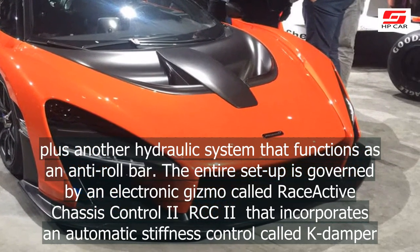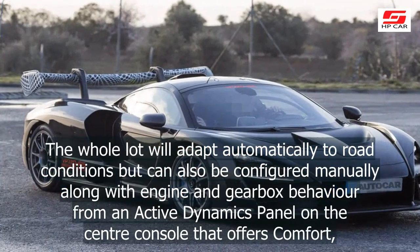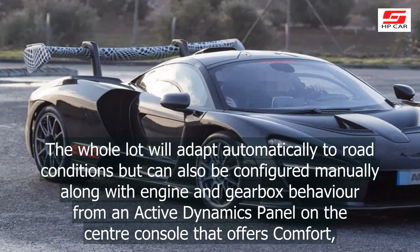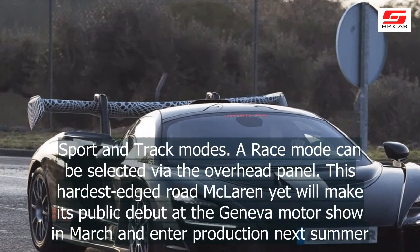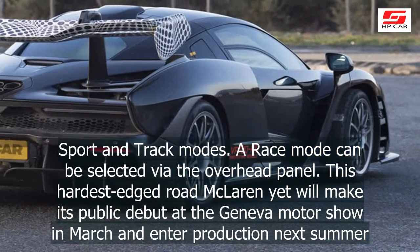stiffness control called K-damper. The whole lot will adapt automatically to road conditions, but can also be configured manually, along with engine and gearbox behavior, from an active dynamics panel on the center console that offers comfort, sport and track modes. A race mode can be selected via the overhead panel.